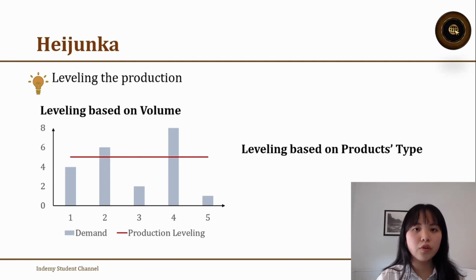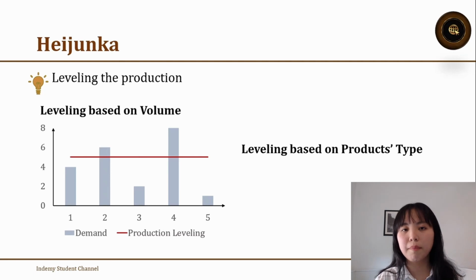So what we want to do is we want a stable process or a stable system in your production. So we will level your production into 5 products per day. So with this leveling, we can get a stable process and we can optimize it better when we want to analyze the process and we want to improve something. Leveling will be very beneficial for you.